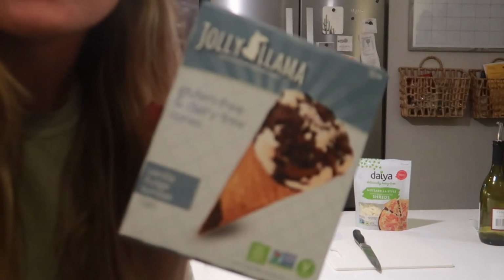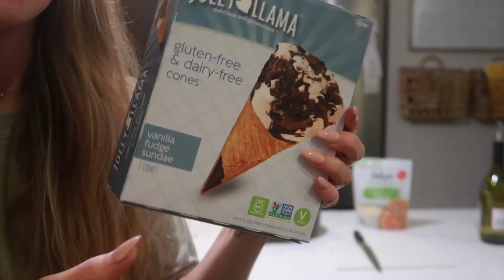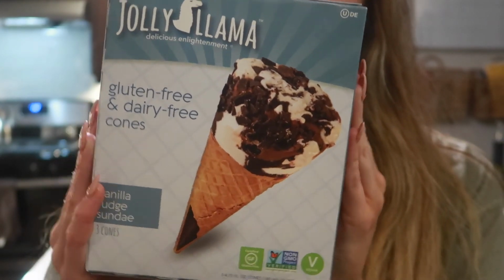These are the drumsticks. They are so freaking good. They're gluten-free, dairy-free, vanilla fudge sundae cones, and holy cow, they are so delicious. So if you come across these, absolutely buy them. You will not regret it.